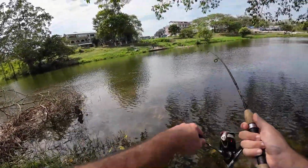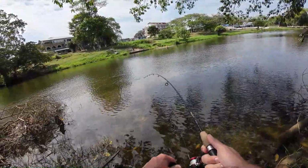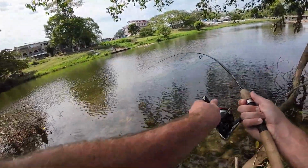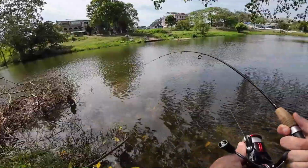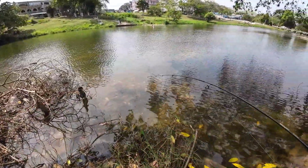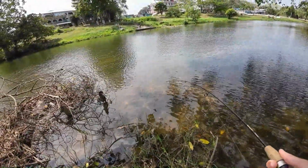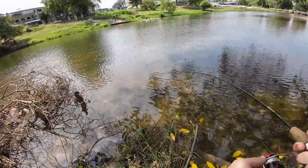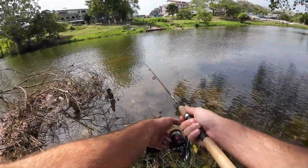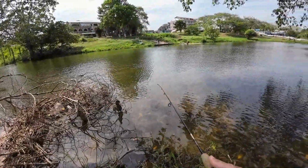Got him. That's a nice fish. See if we can land him and not lose him in some of these branches here. This is not going to be a Salvini because I don't believe Salvinis get this big. He's trying to get into those branches on the left, and he is trying hard, and I think he succeeded. I think he wrapped me up in the branches here. Is he still on? I don't think so. Yep, pretty sure I lost that guy.